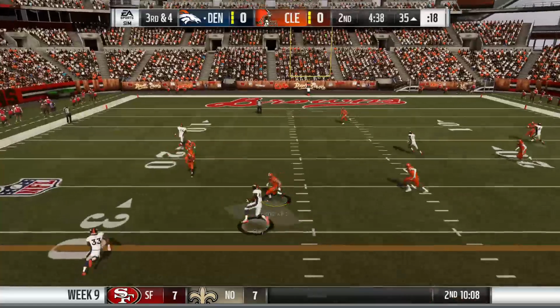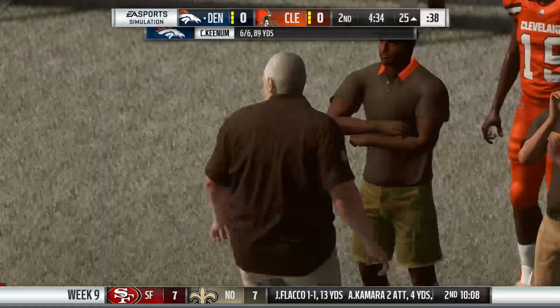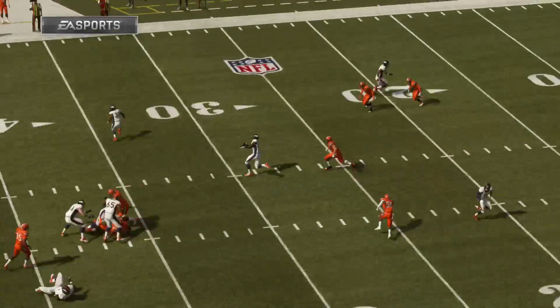He is at well over 300 pounds. He's a big man. And they're able to get this one past the 30 down to the 25. His first catch there, good for 10 yards and a 1st down.